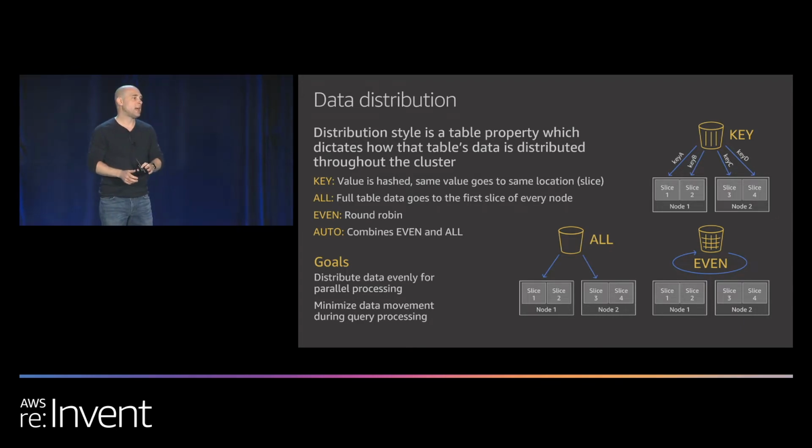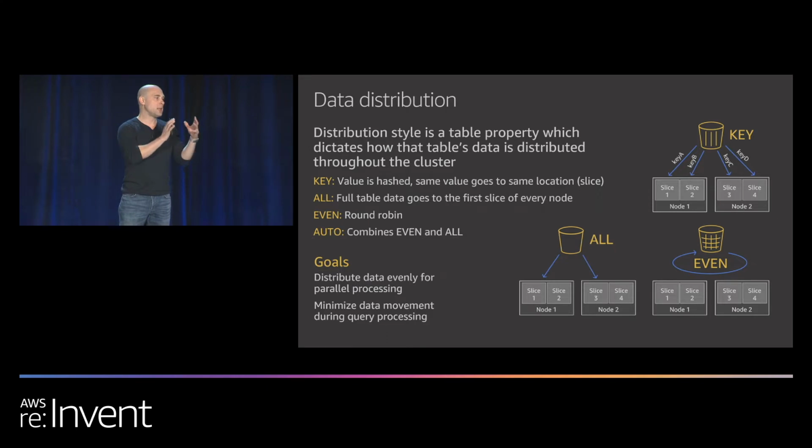The next one is DISTSTYLE ALL. It's kind of a special case for if you have small tables. Usually they're dimension tables, and you're usually doing a lot of joins to them. What it does is make a complete copy of that table on each one of the nodes in the cluster.